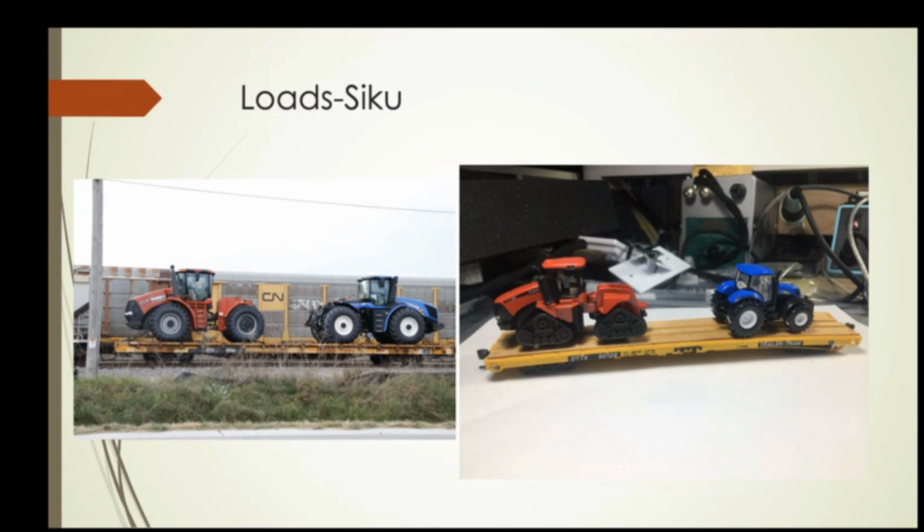And this one's sitting off the flat car because it's a toy. It has little tiny wheels, so my niece or nephew can play and roll it across the railroad. I got to cut those off so it sits flat. Then I got to chain it down.